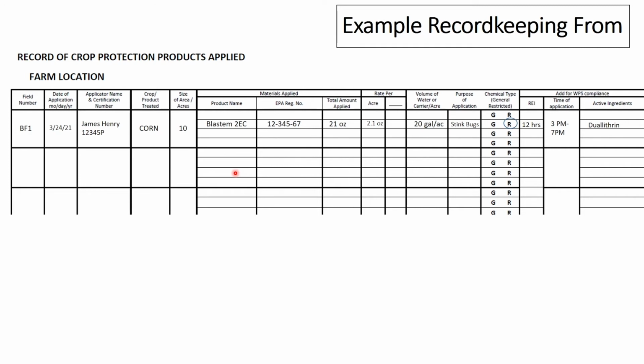And keep in mind, the Kentucky Department of Agriculture has the right to see these records. So as farmers, we want to be compliant. We want to have everything ready to go for if they do show up.